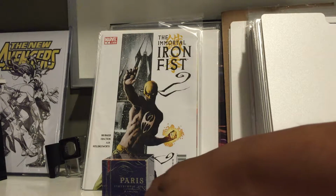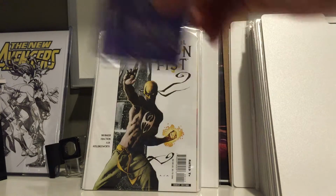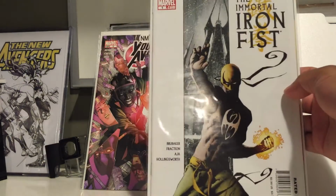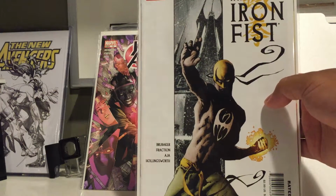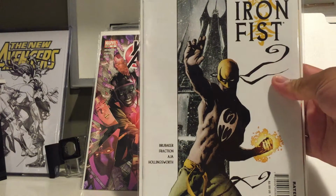I also picked up Iron Fist #1. They had most of the Iron Fist series for what Brubaker and Fraction did, but it wasn't the whole set. So that's what kept me from getting everything, and that's why I decided just to get the #1. This was also $1. It's okay. I would say it's probably a 7.0 to 6.5 condition. Definitely needs to be cleaned up and pressed. And even if I did that, I'd probably get it to about an 8.0 at best.